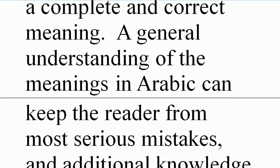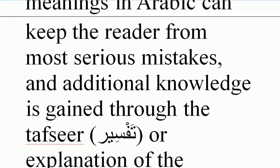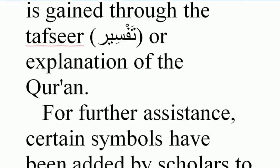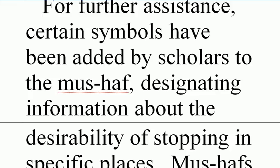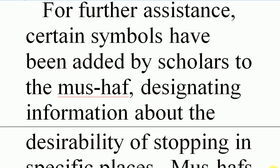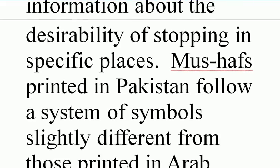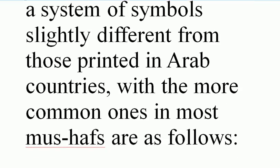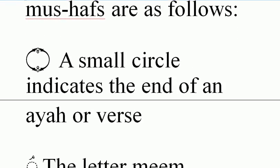A general understanding of the meanings in Arabic can keep the reader from most serious mistakes, and additional knowledge is gained through the tafsir, or explanation of the Quran. For further assistance, certain symbols have been added by scholars to the Mus'haf, designating information about the desirability of stopping in specific places. Mushafs printed in Pakistan follow a system of symbols slightly different from those printed in Arab countries, but the more common ones in most mushafs are as follows.